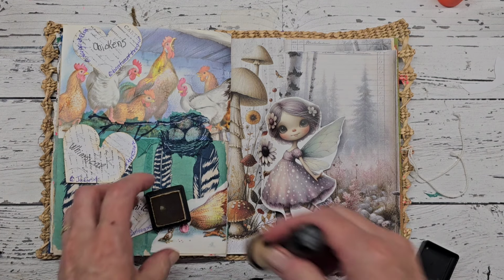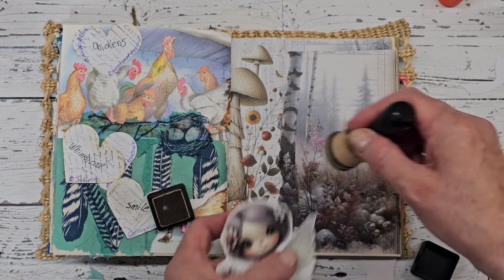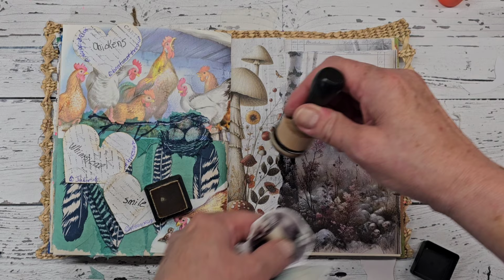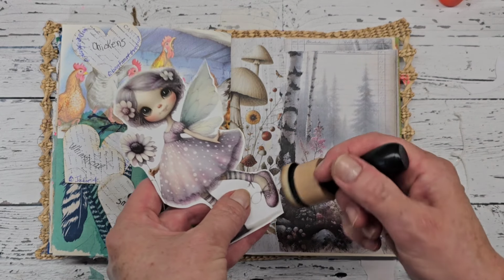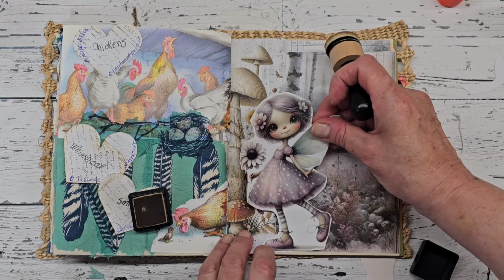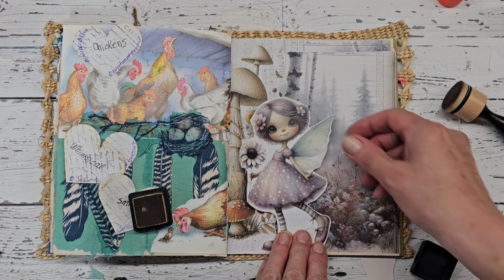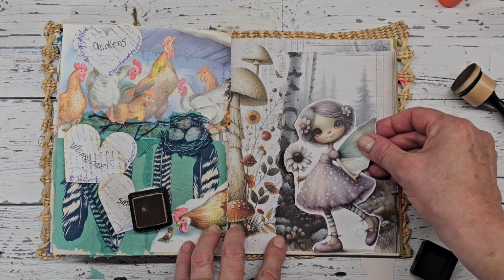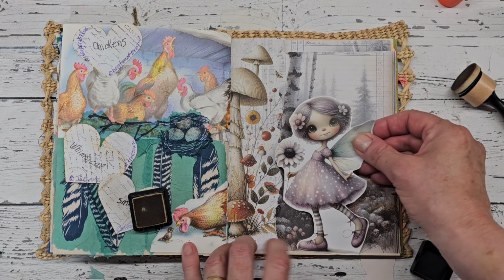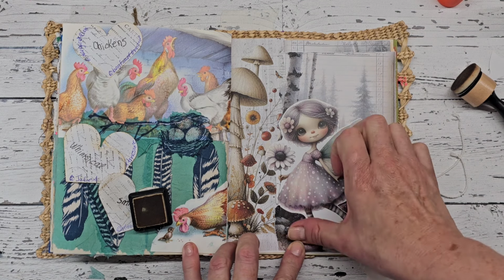I'm going to actually go ahead and do some edging around here before I put her down. But it is not working too good. Maybe I can actually just do it after she's glued down. Should I go more towards the middle? Don't like covering that up, but kind of need to put her down.